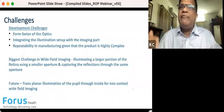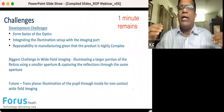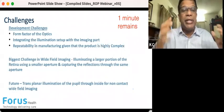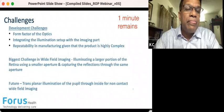So manufacturing a product and actually having a manufacturing setup which has the highest level of 13485 MDSAP level of manufacturing capability, I think is a very important point, especially given the product is very complex.